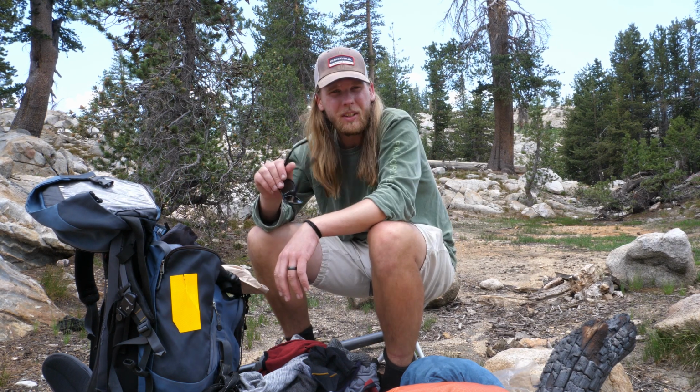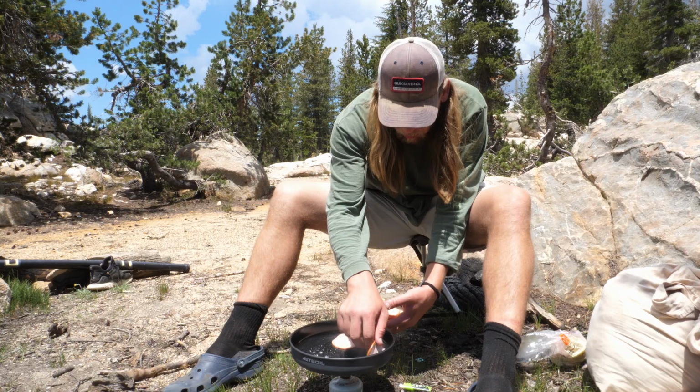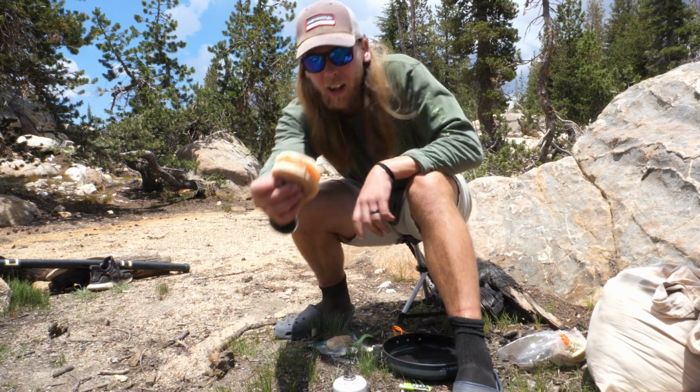We're going to set up our tent because it looks like there might be a thunderstorm coming in, and we want to have all our gear out of the rain if that does happen. Yeah, then I'll make some lunch and then get to fishing. And I'll show you what I'm using for fishing too. Buttered English muffin doesn't get much butter.